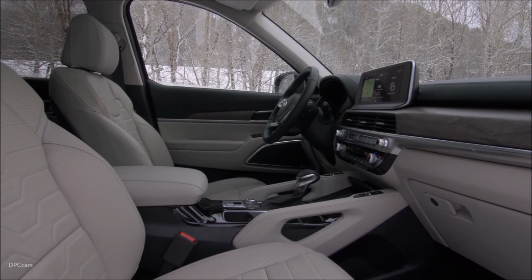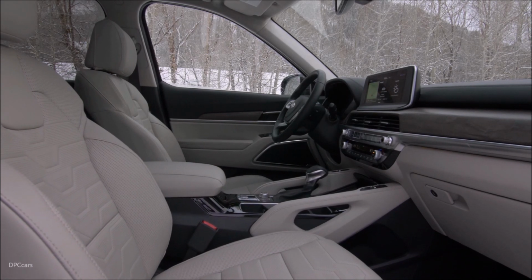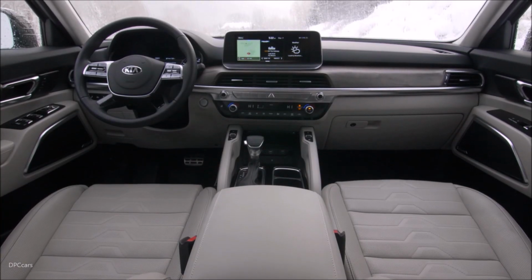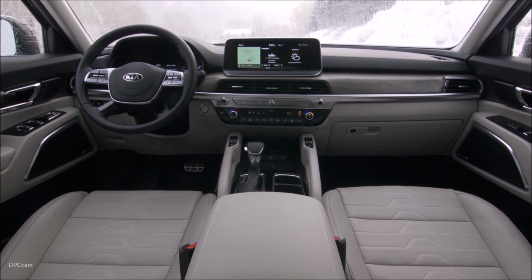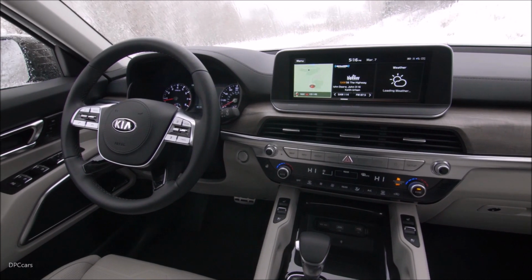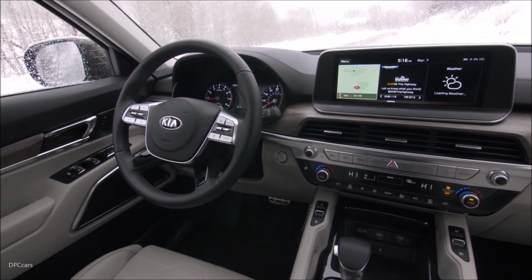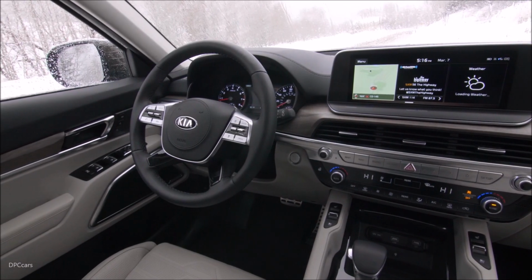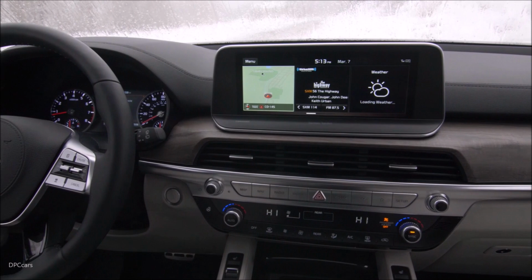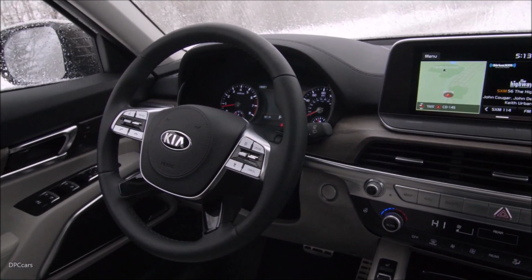Kia is packaging a comprehensive suite of driver assistance features on all Telluride models, including blind spot monitoring, automated emergency braking with pedestrian detection, lane keeping assist, and rear parking sensors. Other driver assist will include sensors that can detect whether there are children or pets left behind in the back seats, as well as a lockout feature for the rear doors in case a fast-moving object approaches too close.